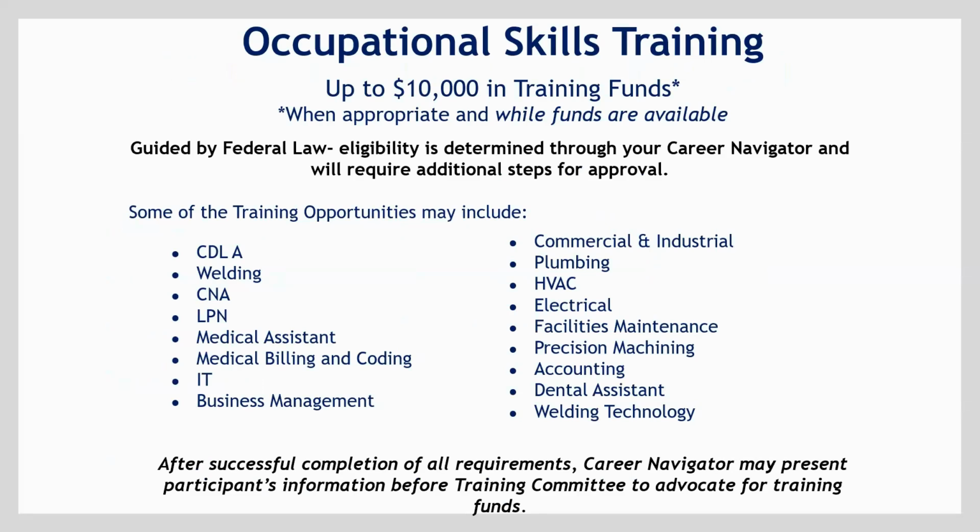Our occupational skills training, up to $10,000 in training funds, when appropriate and while funds are available. It is guided by federal law, and eligibility is determined through your career navigator and will require additional steps for approval. Some of the training opportunities may include CDL A, welding, CNA, LPN, medical assistants, medical billing and coding, IT, business management, commercial and industrial, plumbing, HVAC, electrical, facility maintenance, precision machining, accounting, dental assistant, and welding technology.